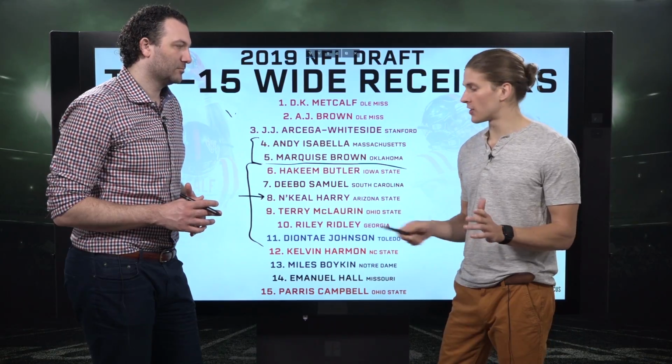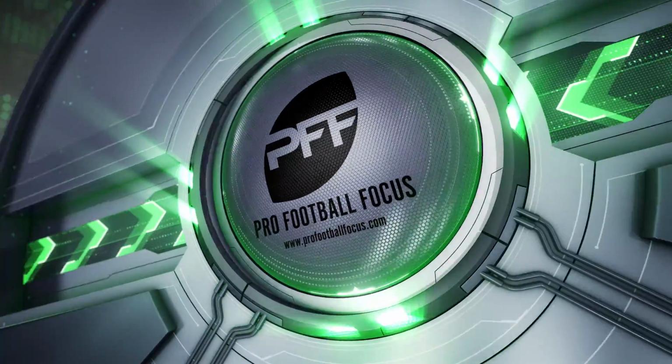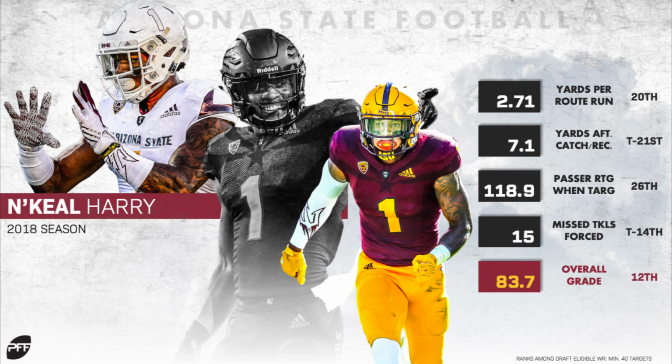Now, he's great after the catch. That's who he's going to be at the next level. But in terms of winning down the field, he did not do it at a rate close to anyone else above him on this list. Even some guys below him on this list were better down the field.